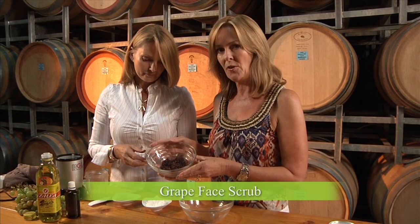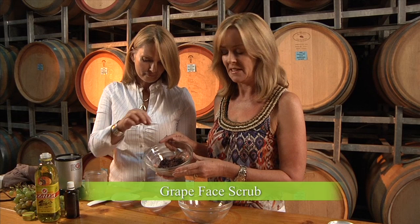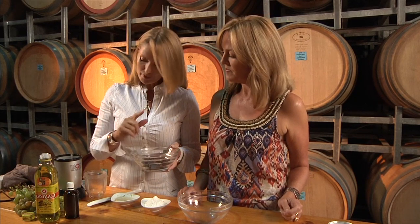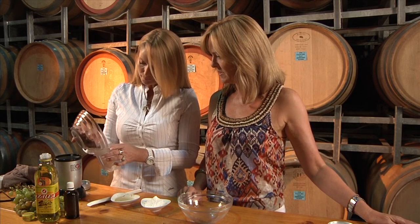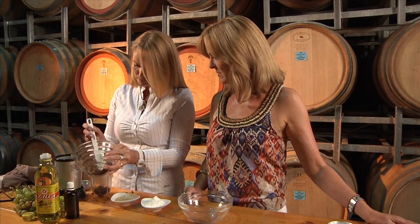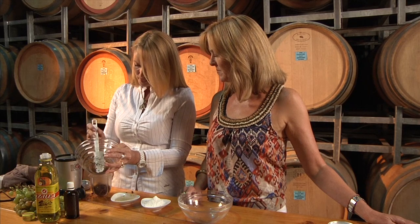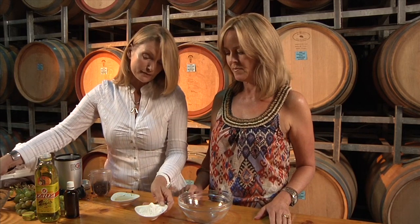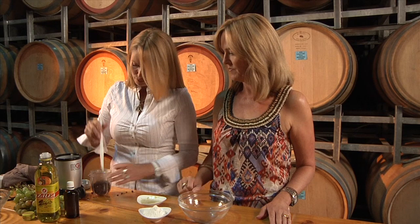Now, this is what's left over after the grapes have been fermenting. This is the skins and bits and pieces, and that actually is used to make spirits. But in skincare, the skin of the grape has this amazing property called resveratrol, which is a powerful antioxidant. So I'm going to put this in my little bullet and whiz it to make it just a tiny bit finer. While I'm doing that, Shane, you're going to put some rice flour in there with a tiny bit of grape juice and make a paste.